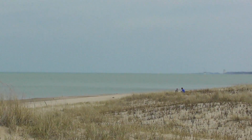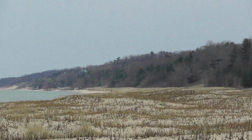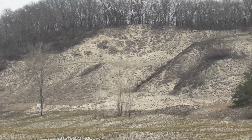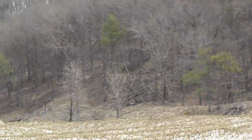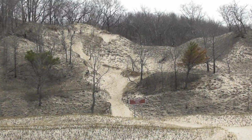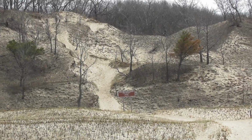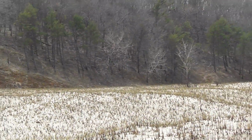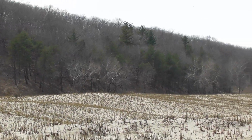I'll show you some of these sand dunes. That is a sand dune. Right back there is the sand dune we just watched us come down. Somewhere over there is the sand dune we have to climb back up.